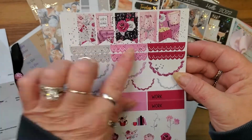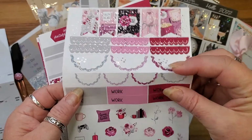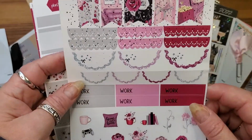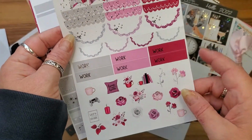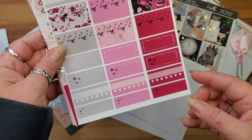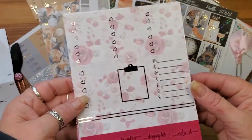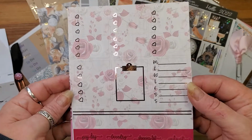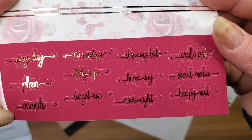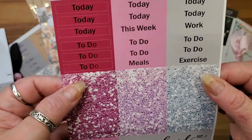Flags, scalloped. These are headers. Half circle scallops. Another. Ooh. Oh, are these little baby ones? It is. Instead of bows, we got scallops. Your works and all your deco, which was so cute. Half box, quarter box sheet, and trackers. Then you got your checklists, your clipboard, your days of the week, some half boxes, and then all your words. And then your headers.